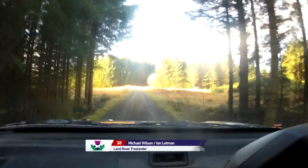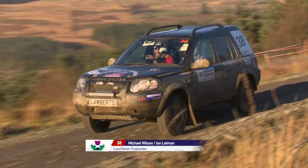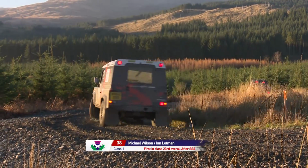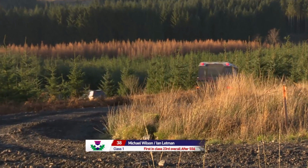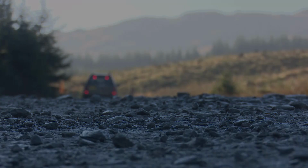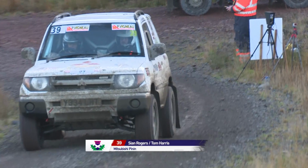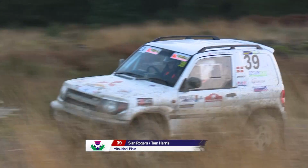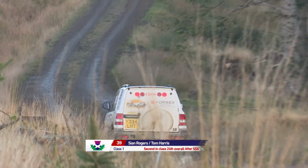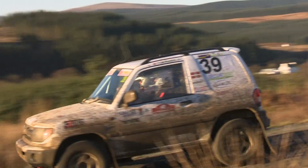On board now with Michael Wilson in his completely standard Land Rover Freelander. Michael rounded out the afternoon leading Class 1 by over a minute, despite having to negotiate the option of traffic on stage. Sean Rogers was second in Class 1 and would stay there for the remainder of the day. Mitsubishi wasn't quite able to keep up with Wilson, but continued steadily, with no major issues.